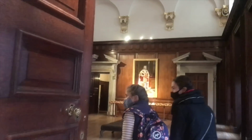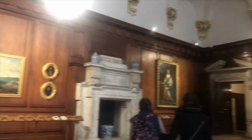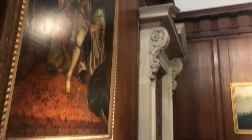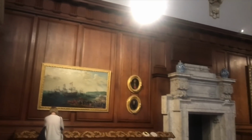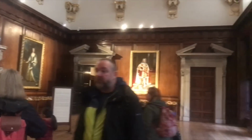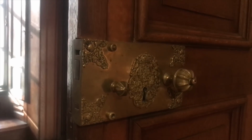Now we enter what's called the presence chamber. When Prince George and Princess Caroline were living at Hampton Court, there would have been 2 chairs under a canopy where they would sit to receive visitors. Today the room is decorated with a series of portraits and paintings, all related to the Hanovarians. As we pan around, you can see the beautiful wooden paneling, more windows, and then I really like the huge decorative doorknobs and locks. Look at that.